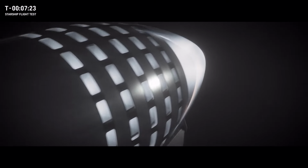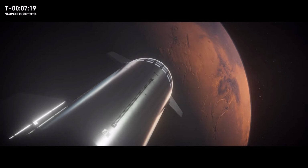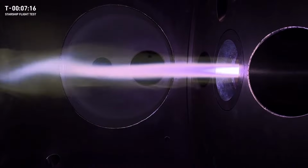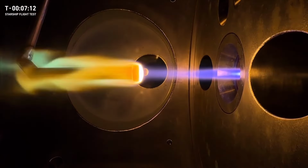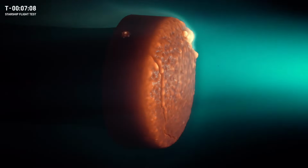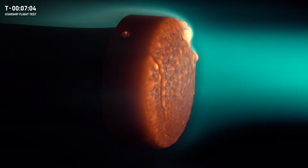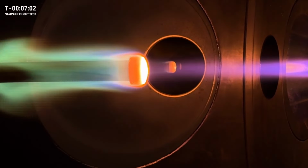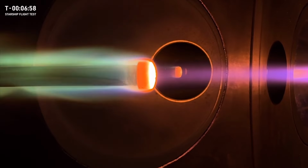One unique aspect of a trip to Mars are the different conditions the ship will see when entering the Martian atmosphere. Now, it's difficult to simulate Mars's atmosphere when re-entering on Earth, so we've been testing a variety of heat shield materials inside a specialized plasma jet chamber at the University of Illinois Urbana-Champaign, where we're able to more closely simulate Mars's 95% carbon dioxide atmosphere. Aside from looking awesome, this is important testing.